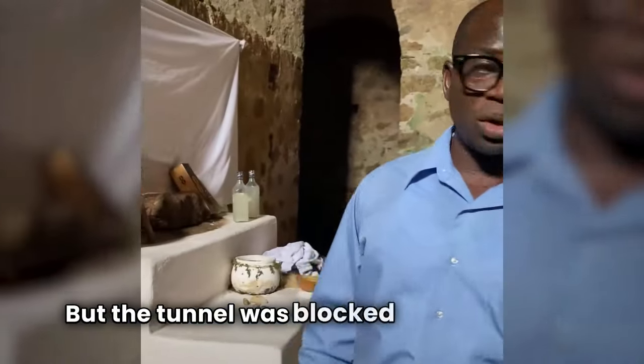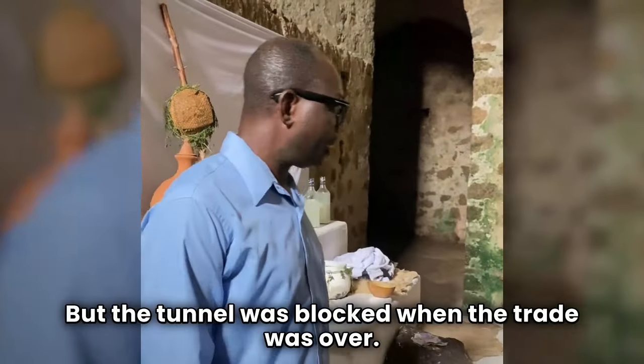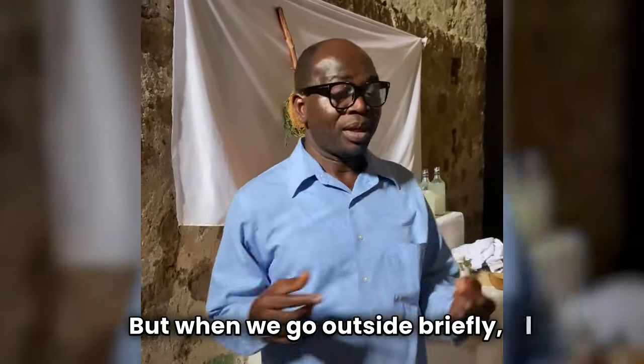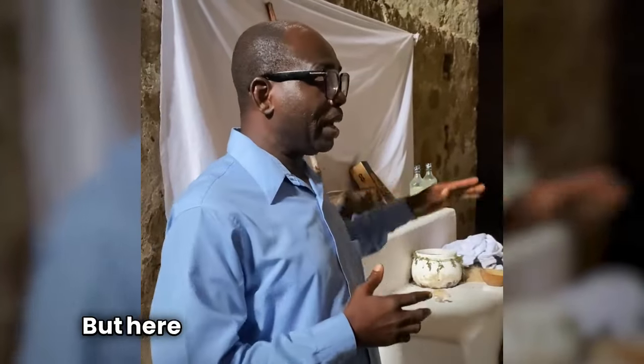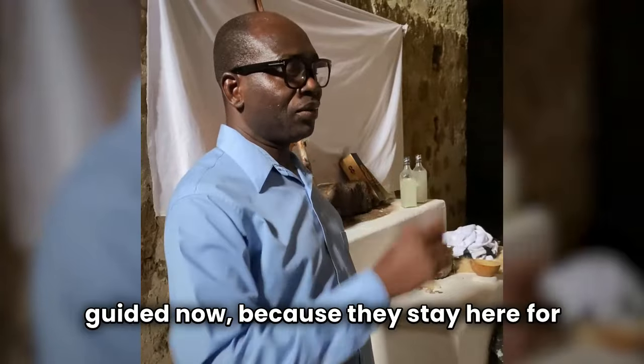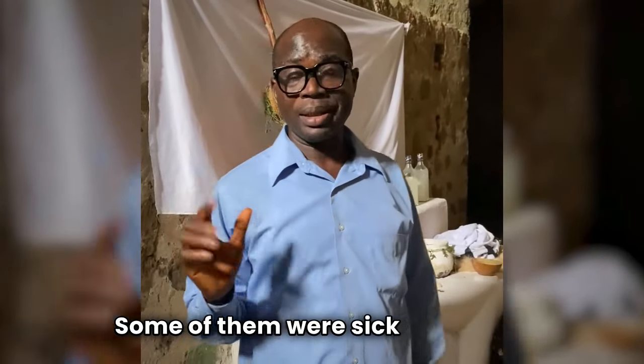But the tunnel was blocked when the slave trade was over. That was done to signify the end of this trade. When we go outside briefly, I will show you part of the hole. But here the hole is blocked completely. When they brought them from the darkness to where we are gathered now, they stayed here for over a month. Some of them were sick and weak.